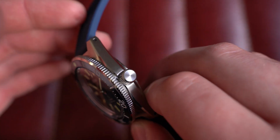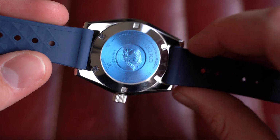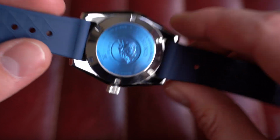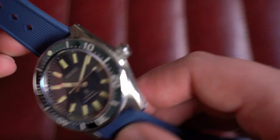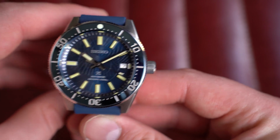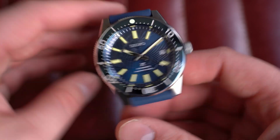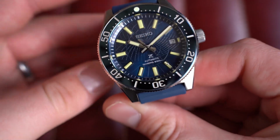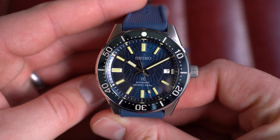You have a nice screw-down crown, as you'd expect, and a screw-down case back featuring the automatic Seiko 8L35, a higher grade movement compared to the usual 6 series from Seiko. As I say, January 2023, limited to 1,300 pieces, full box and paperwork on its original strap, still with some stickers present, as you saw on the case back as well. So worn very, very sparingly.